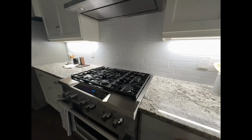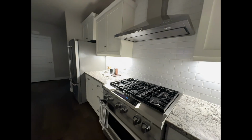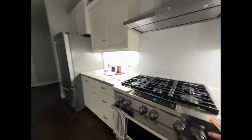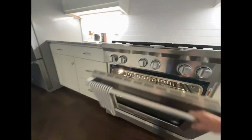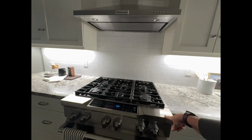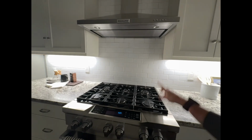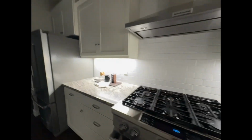I'm not gonna go with state-of-the-art cabinetry. The layout's nice, but these are probably an off-the-shelf type Lowe's thing. Beautiful KitchenAid, huge range. I think this is bigger than a 36. Can't remember what the next size up is, but very, very nice. Gas overhead here.